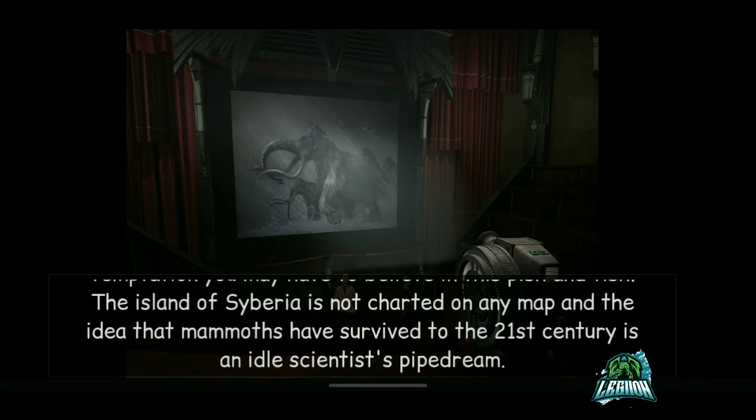My friends, I advise you to resist the temptation you may have to believe in this pish and tish. The island of Siberia is not charted on any map, and the idea that mammoths have survived to the 21st century is an idle scientist's pipe dream.